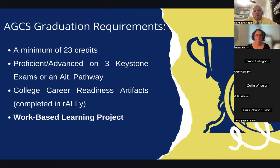So just an overview of our graduation requirements. All of this is available to you in the program of studies if you have questions specific to the general graduation requirements, since we're focusing just on one piece tonight. There also was a presentation that Mr. Bruto did, I believe back in February, that's on our website as well, that really dives into all of these graduation requirements and our program of studies. So if you have questions about that, those are some good resources available to you.